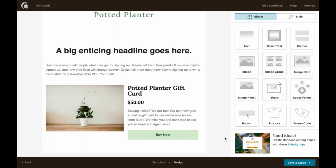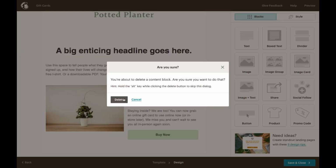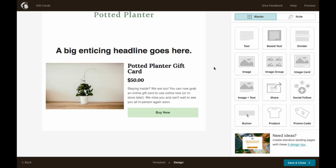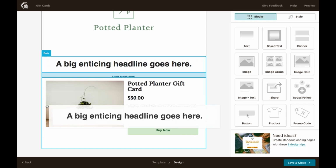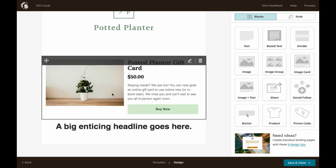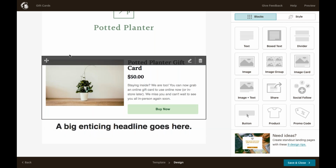At this point, you could add more product images or include customer reviews and testimonials. In our case, we're aiming to keep things simple and direct. So we're going to delete this block right here. And we're going to move this block text down below our payment block. And as you can see, to move it, we just select the arrow icon in the top left corner and drag and drop it into the section we want it to be in.